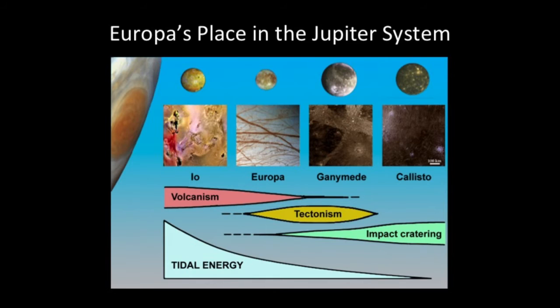As these moons are moving in their orbits around Jupiter, different parts of them are pushed and pulled and tugged at different times, and that creates friction. That friction is just like if you rubbed your hands past each other. You keep doing it, your hands get warm. So that friction from Jupiter causes the innards of these bodies to be heated quite a bit. Io gets the most heat because it's closest to Jupiter. Because it gets the most heat, volcanism is the geological process that dominates that surface.